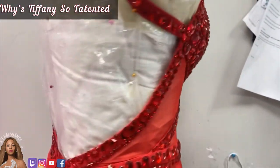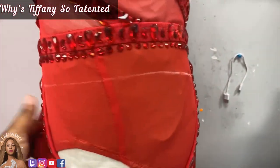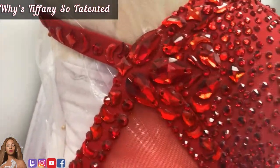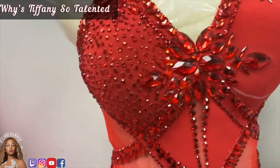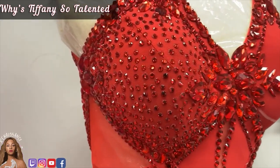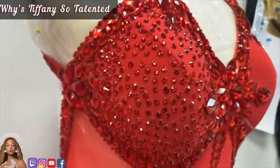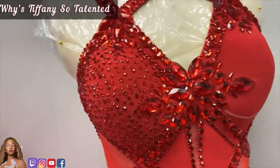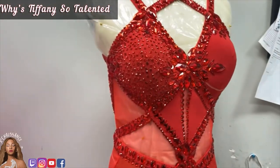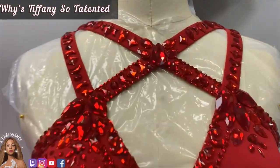All right, this is what I got done so far yesterday. All light cyan stones. No accent. But this is a density I think I'm gonna go for as far as the 16s. I'm gonna go back in with the size 12s and kind of sprinkle over it and move on to this one. But it's pretty, right? I like this little brooch up here.